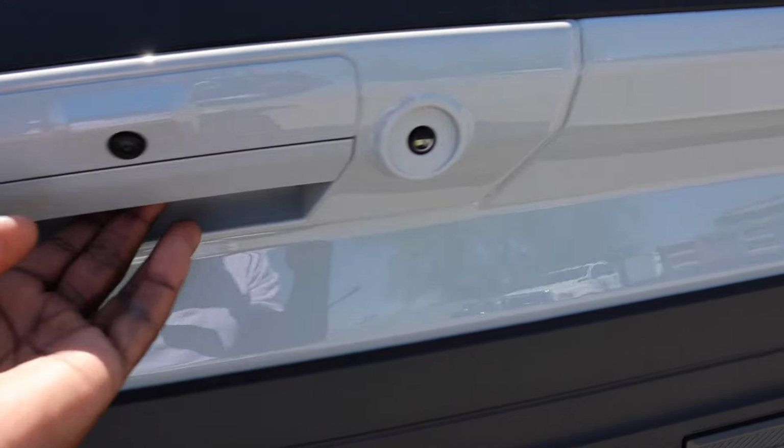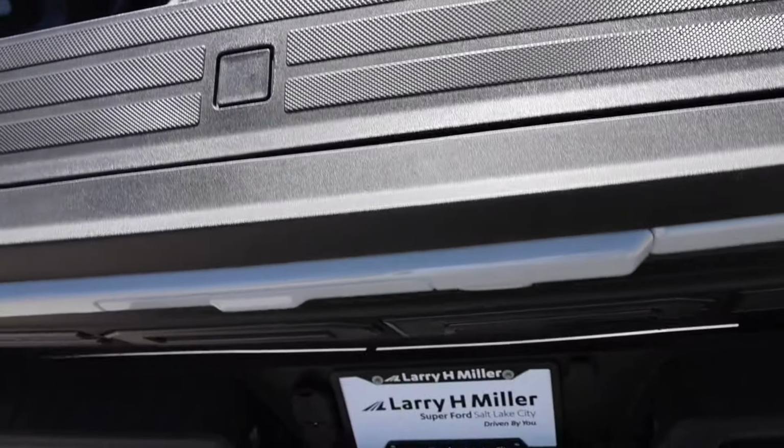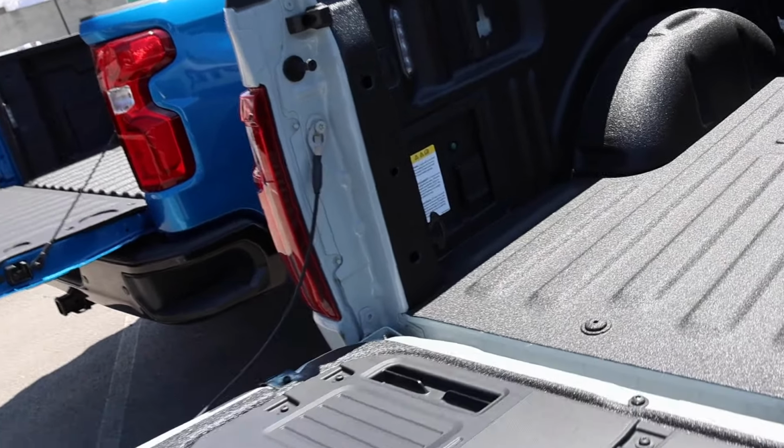Ford is going to have a powered tailgate, 2,000 watts inside the bed. LED lights there as well, and a little bit of storage on the side there. Bed view camera on both sides, and then they have a step right here, and then Chevy gives you the steps built into the rear bumper.